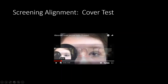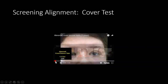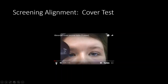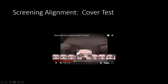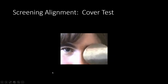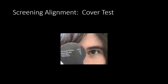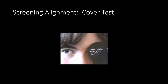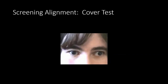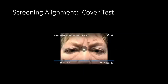And actually, I'm going to start it back here. Let's see if it'll go. Or there's a gentleman right over here that has, here we go. So if you look, when you cover one eye, that eye is aligned, and then the other eye has to make a big inward and downward adjustment to look at the target. So that's just another way that you can tell.